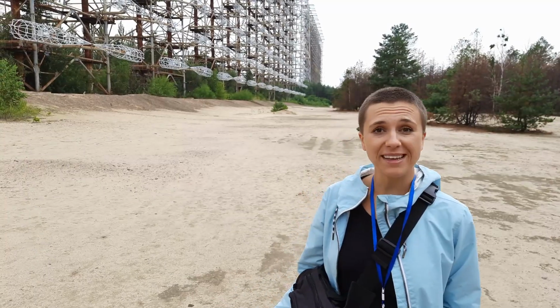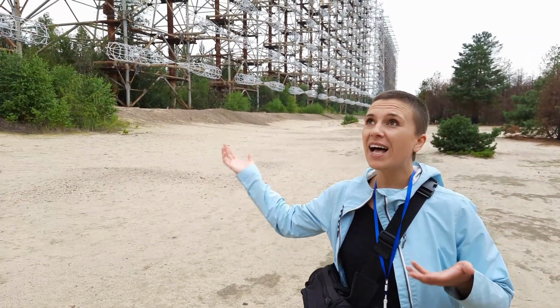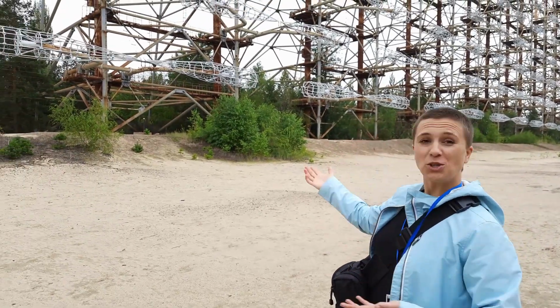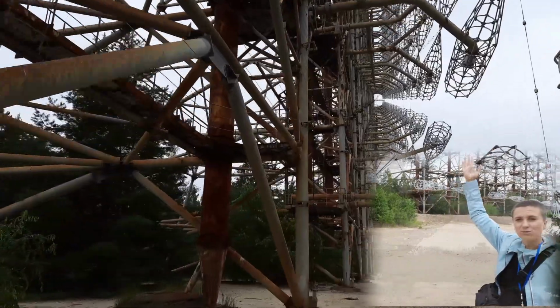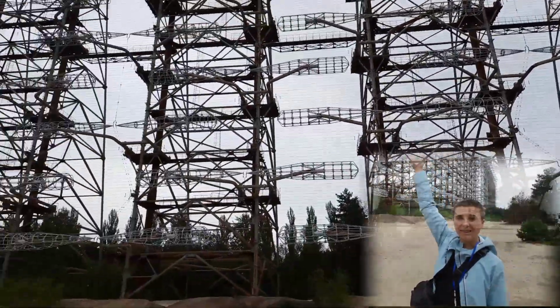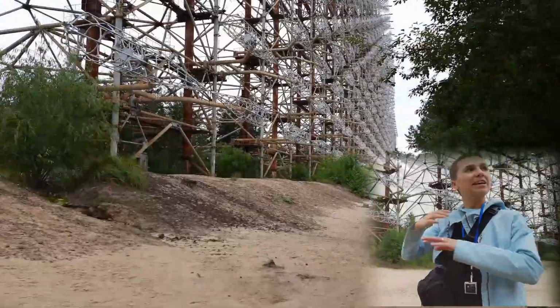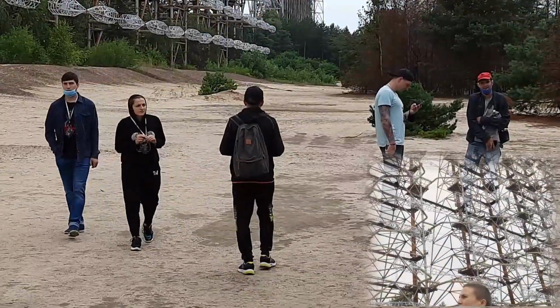In my humble opinion, that is one of the greatest locations of the Chernobyl exclusion zone. The greatest, and for sure the most huge of them. That construction is 148 meters high. That is like almost a 50-floor building. And they managed to hide it in the middle of nowhere, in the middle of the forest. You may ask, well, how come?